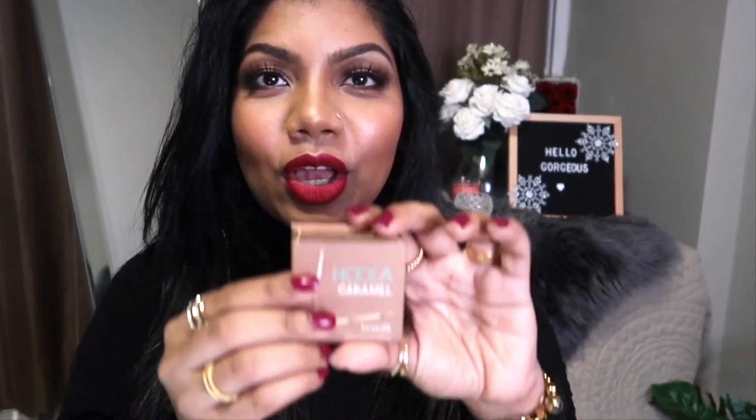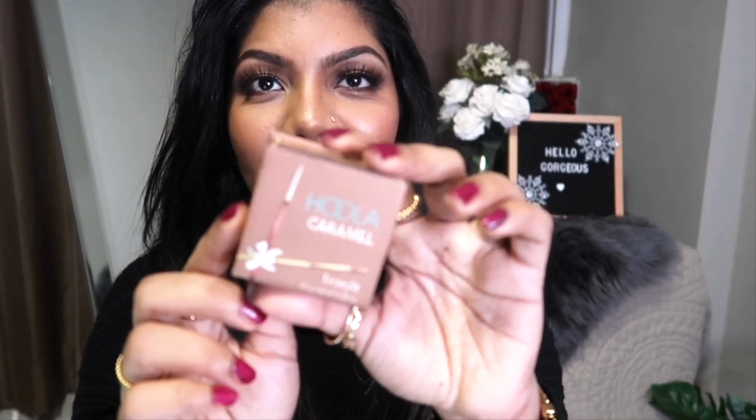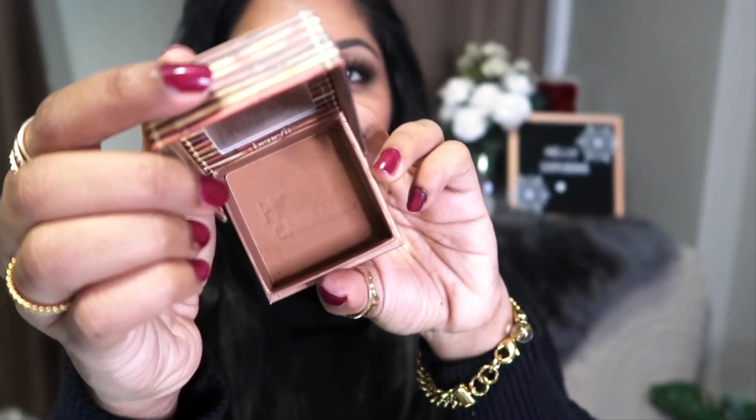For bronzer, I want to just talk about one bronzer. No other bronzer is comparable to this, and that is Hoola Caramel Bronzer by Benefit. It is such a perfect color, perfect shade. I love the color, how it looks on my skin. It's a caramelly shade and just perfect to look very natural on my skin tone. I use this one the most. It feels so buttery. The texture is very smooth, buttery, and completely different than any other bronzer. I highly recommend it. Regardless of the price, you will love it.